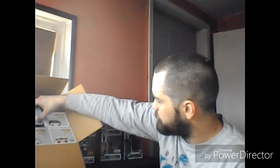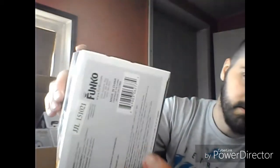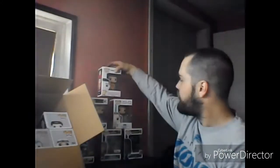Yeah, let's see what this one is. Dodgeball. Ooh. Peter LaFleur, the Average Joe, huh? Why do I know who that is? I've seen the movie once. So, yeah. Anyway, perfect condition. Nice box. Looks pretty nice. I like that. I may end up ordering another one of these boxes. I'm kind of liking this.